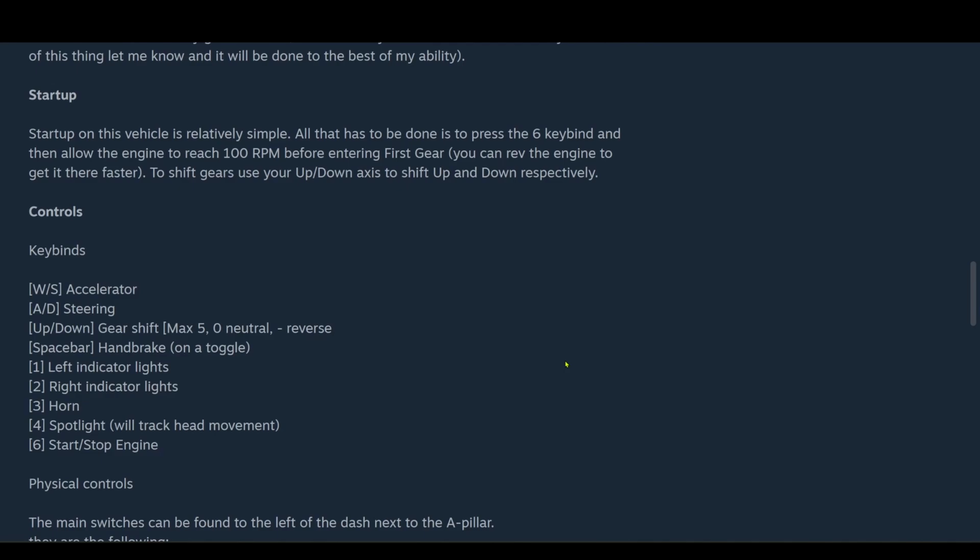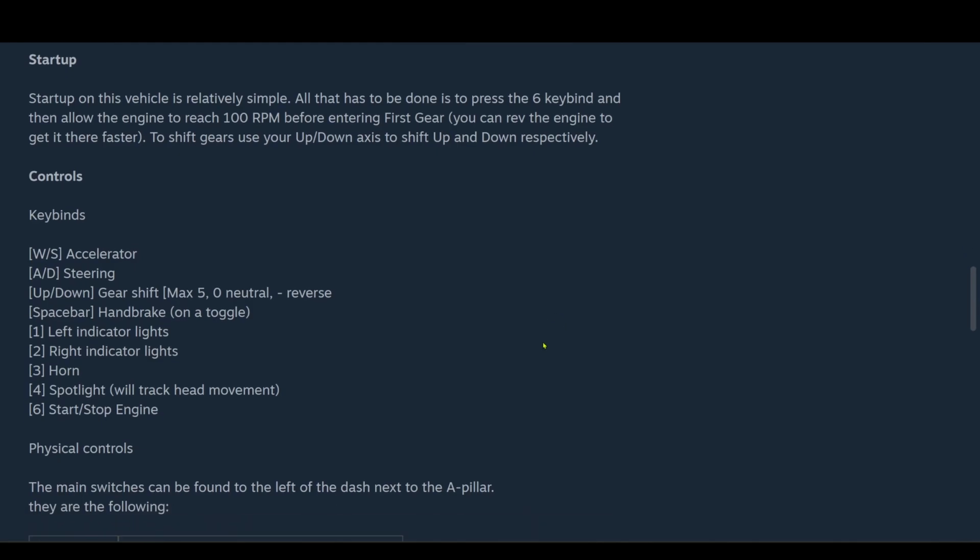Controls, keybinds: WS accelerator, AD steering, up, down, gear shift, max 5, 0 neutral, and reverse. Spacebar is handbrake on a toggle. Left indicator lights, right indicator lights, horn, spotlight will track head movement. That's interesting.